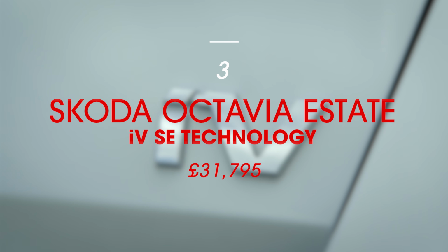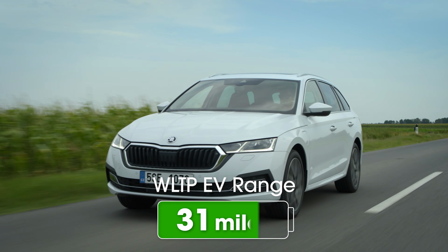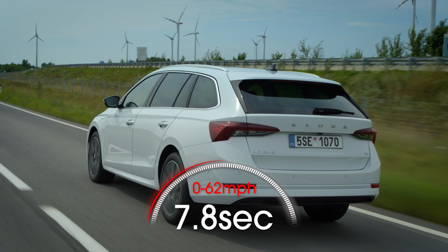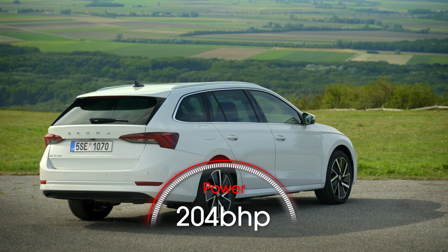This might be one of the more expensive versions of the Škoda Octavia, but the IV plug-in hybrid is still one of the cheaper PHEVs around. In this lineup, it represents staggering value, with an impressive electric range and fairly nippy acceleration combined with a properly big interior that's nicely finished too.